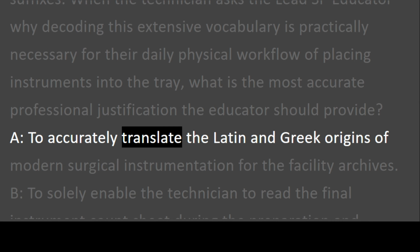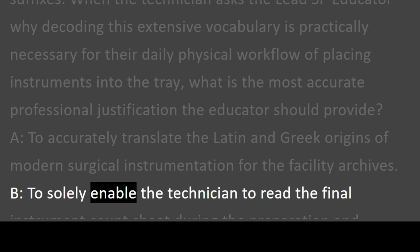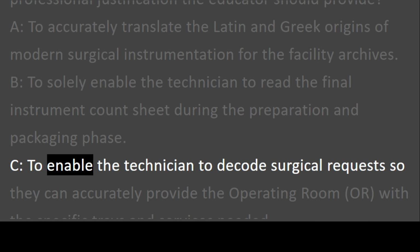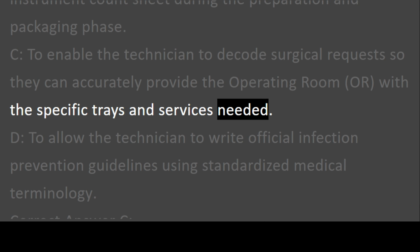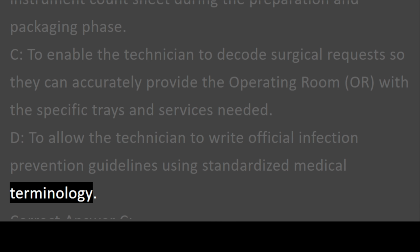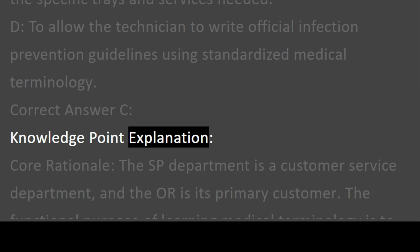A. To accurately translate the Latin and Greek origins of modern surgical instrumentation for the facility archives. B. To solely enable the technician to read the final instrument count sheet during the preparation and packaging phase. C. To enable the technician to decode surgical requests so they can accurately provide the operating room, or OR, with the specific trays and services needed. D. To allow the technician to write official infection prevention guidelines using standardized medical terminology. Correct answer C. Knowledge point explanation.